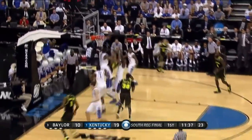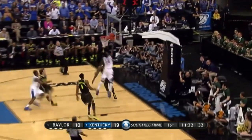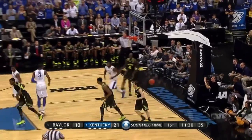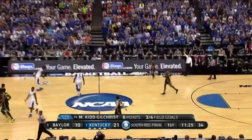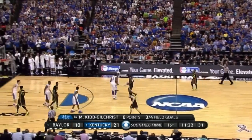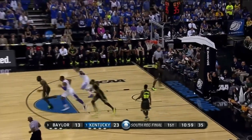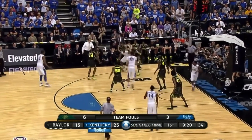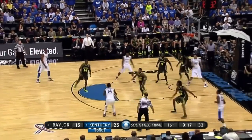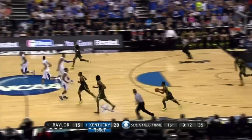He has made 15 of 23 field goals coming into this game during the tournament. Kidd-Gilchrist again, all the way down the floor for the basket and a double-digit lead. And Scott Drew and the Bears have no answer right now. Kidd-Gilchrist, no stopping him. Especially when he's defended by A.J. Walton, who has 2 fouls. Real dilemma for Baylor, Jim. They're trying to match up with this big perimeter of Kentucky, but their best offensive players are smaller.